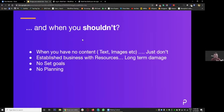If you're a startup, or if you have a campaign or event, that's the time when you can think of doing it fast, because the amount of content is a lot less and you're looking for a quick turnaround. It's still possible. In the other cases, it's just going to be a disaster.